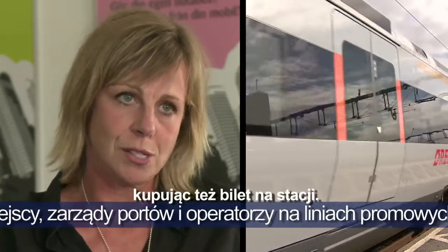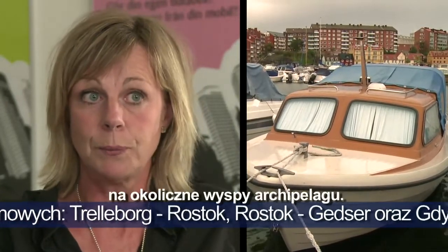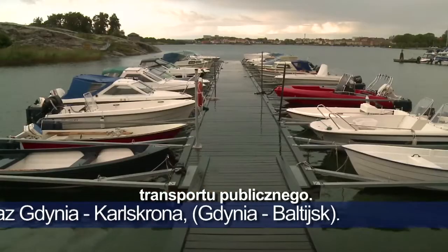Or you can go to Karlskrona city center. So it's all integrated. And when you are in Karlskrona, you can also go with the boats in the archipelago in Karlskrona if you'd like to. So it's a well integrated system with the public transports.